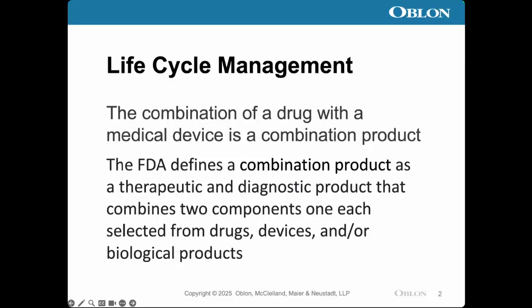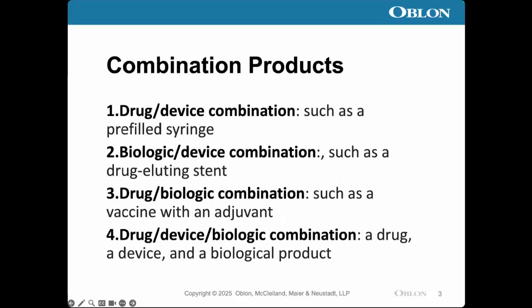Now, combination products are defined by the FDA as basically you're combining at least two components, one selected from drugs, devices, and or biological products. Combination products are exemplified on the FDA website as being a drug-device combination. And that's what's at stake in the Teva Amneal litigation and decision, but they can also be a biological device combination. And one of the examples the FDA gives is drug-eluting stents.